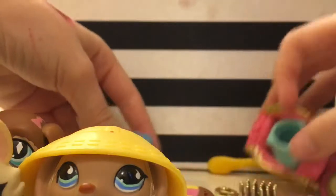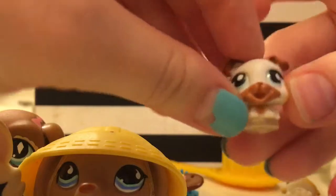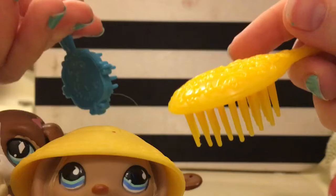And then the last few things are, I actually have these minis. So there's this little hermit crab. There's this puppy, and I love this puppy. It's so cute to me. And then I have this little hamster that I do already have. And it came with these three brushes. Don't even know what these are from.